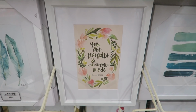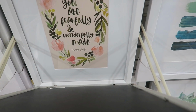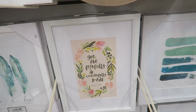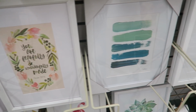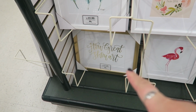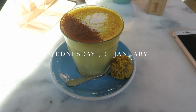Just saying to Christy, the cool thing is that this is not crazy expensive because it's like, how much? $16, but you get the artwork and the frame, which is really nice. Like at home, you get the frame for what, 200 rand maybe? Same thing with that one. I like how great thou art. I really like that. And the feather, very pretty.